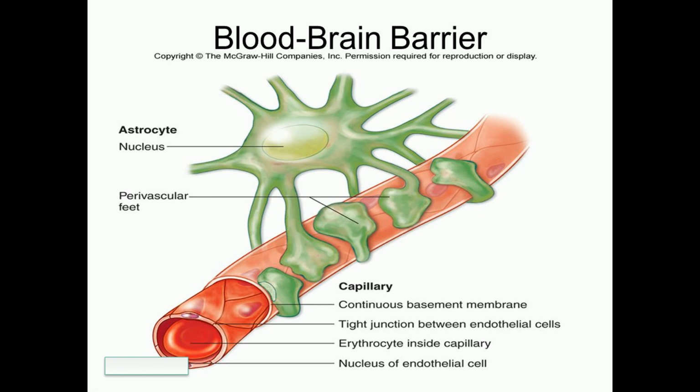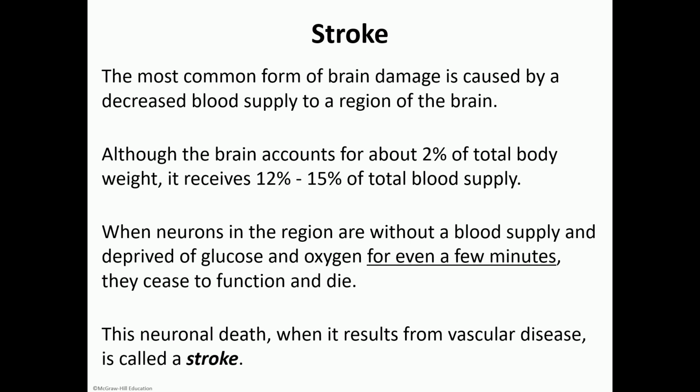Okay. Now, I believe this is the last slide to talk about, and that would be stroke. So unfortunately, stroke is a common thing that occurs where there is brain damage caused by a vascular disease. So it could either be bleeding, or it could be due to a blood clot. But again, any brain damage caused by a vascular disease is known as a stroke.